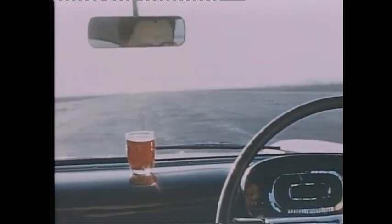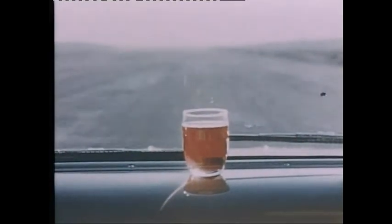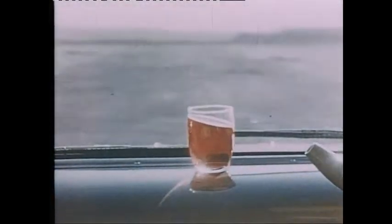First thing you notice is the big car riding quality. It really sits on the road, this car, and holds its course on any sort of going. Watch the surface of the liquid in that glass. Even on a wavy road, there's hardly a ripple in it. And see how the Victor takes the bends.